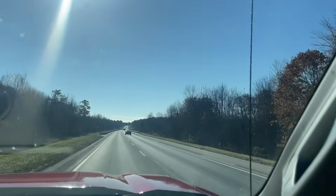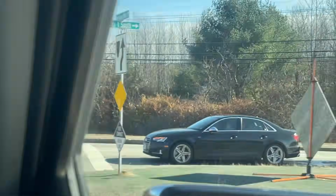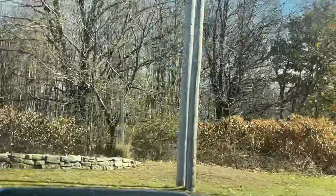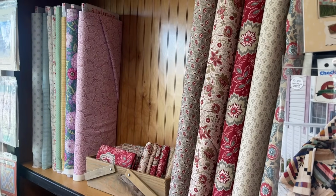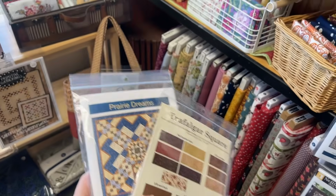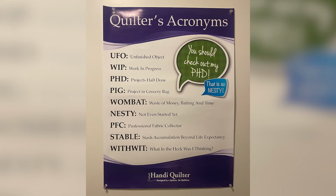It's past peak foliage here in Maine, but it is still such a gorgeous drive headed into Freeport. I tried to get a nice view of the sign, but my camera didn't focus, but we're there, I promise. We stopped at Cottonweed's quilt shop here, and look, you can see some leaves here, but oh my gosh, look at this fabric. I already had my eye on some patterns, and we'll talk more about these blues because you know they caught my eye.